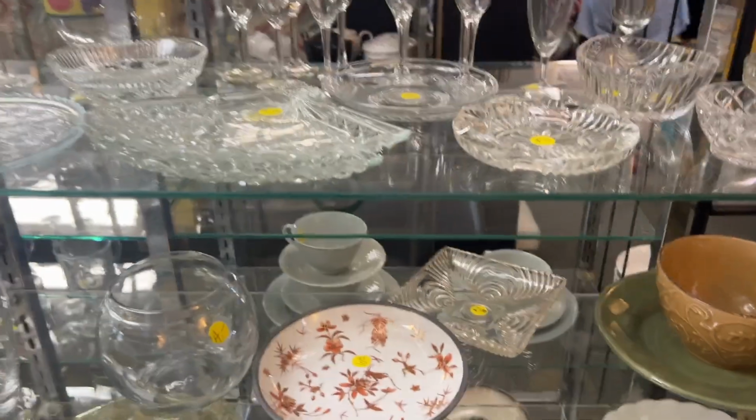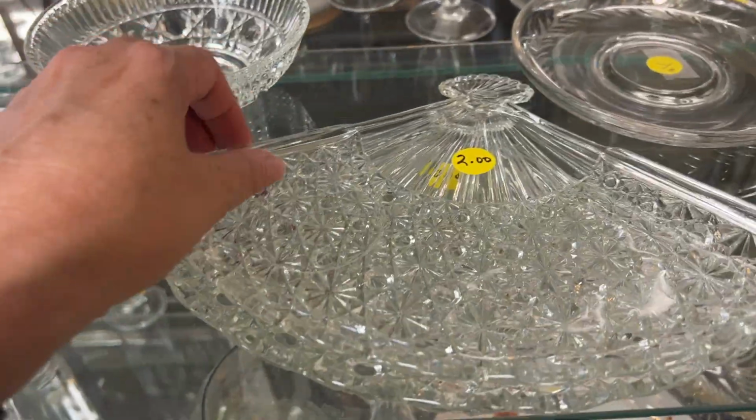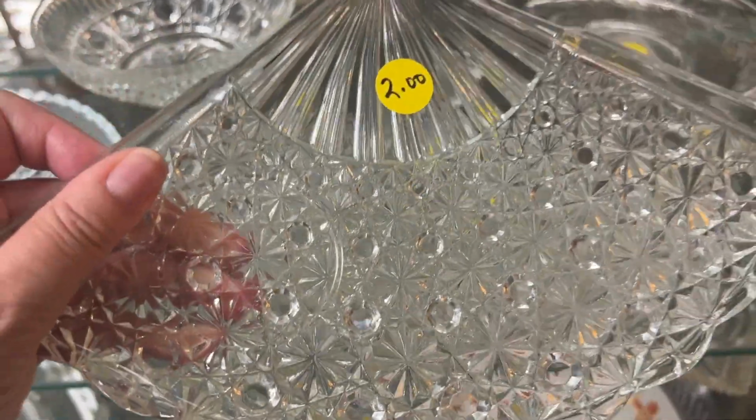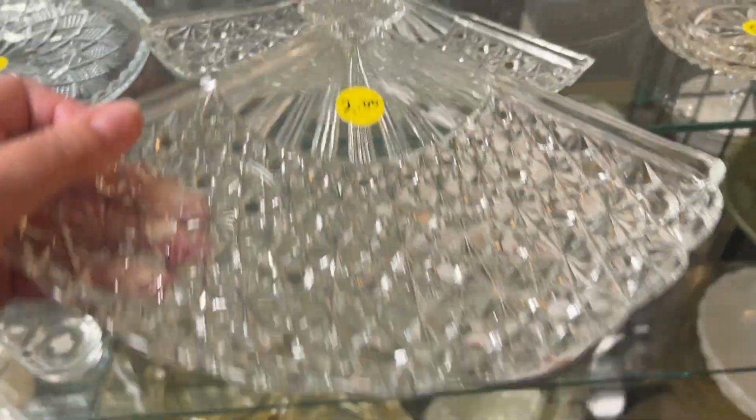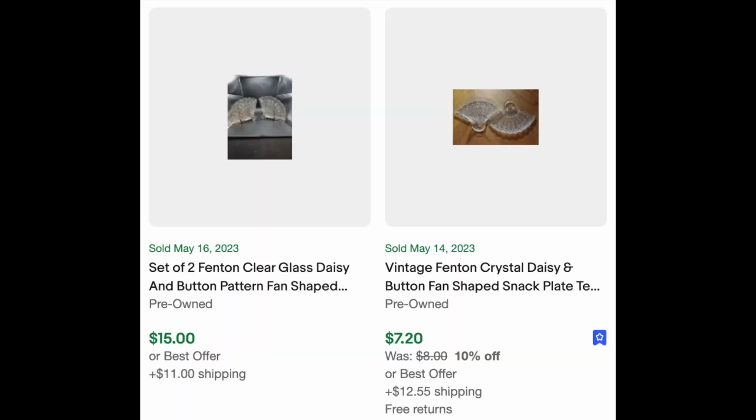Then I stopped over in the glassware section, which I should be staying away from. And I saw these glass fans, very mid-century kind of dishes. And I looked them up online and I found that some of them have sold for as little as $7 and as much as $15. So not a big high return on those, even though they were $2 in the store.